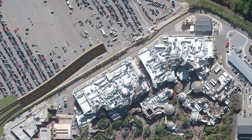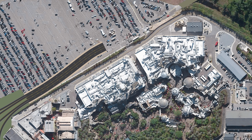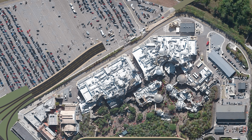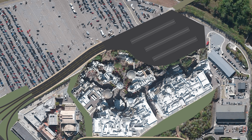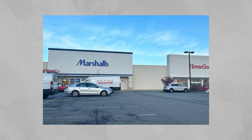Over on the other side of the park, Galaxy's Edge already has a ton of parking nearby, but sadly it's all on the back side of the attraction, and it would be pretty inconvenient for people to have to park in the back and walk all the way around. If we're already adding a highway through the park, we could probably get the construction crew to rotate the buildings to face the parking lot instead. After all, this is the American way. Why have human scale storefronts when you can put a parking lot in front instead?